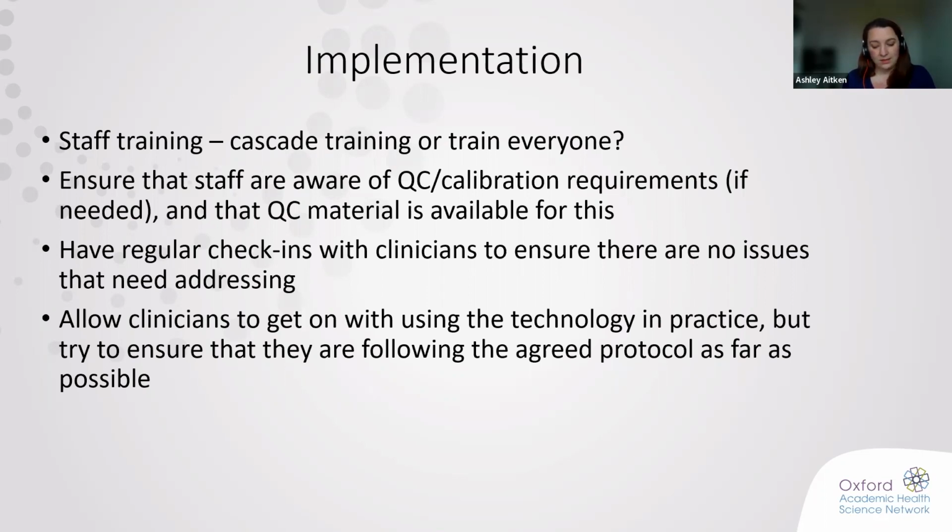And while they agreed that the technology was really helpful, we lost all cost savings as a result of moving away from that newly agreed pathway. So you've just got to try and make sure that everybody stays on the agreed track.